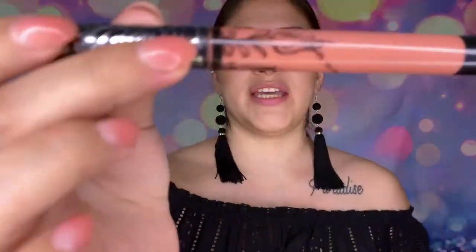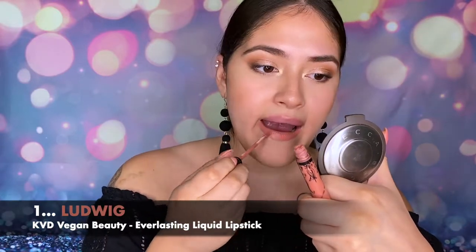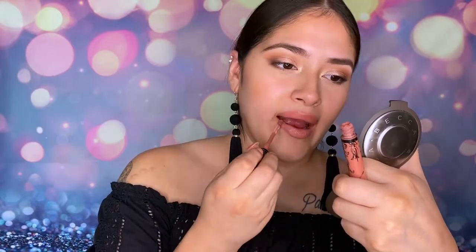I have the shade Ludwig. The shade is described as a nude fawn and retails for $21. I no longer see it on their website or on the Ulta website. It is only available at Sephora. So this is Ludwig, and honestly this is my favorite nude for such a long time until I found Ophelia, which I will show you next. But it is gorgeous. It's so nice. I just love it.